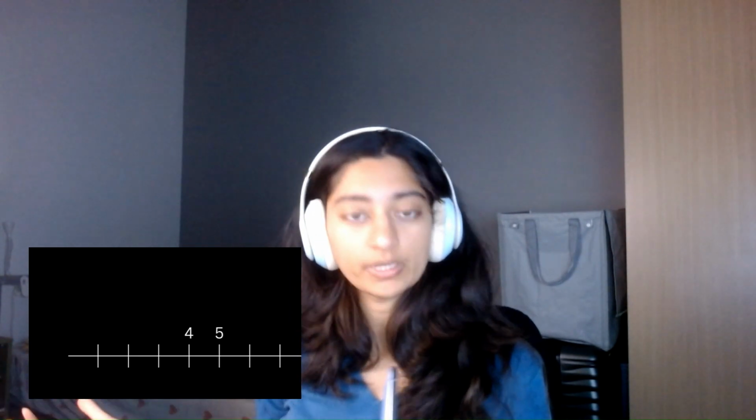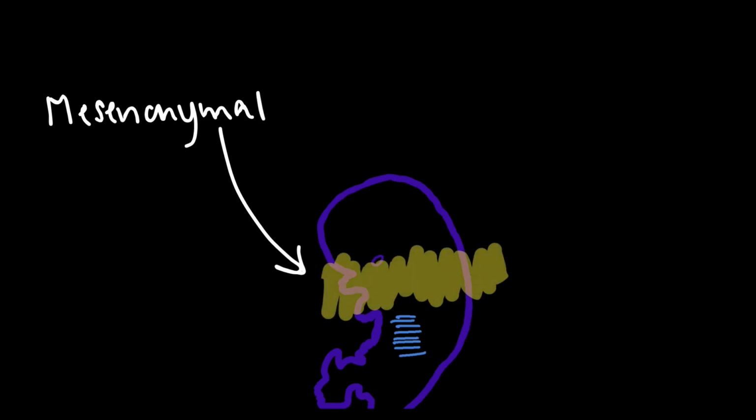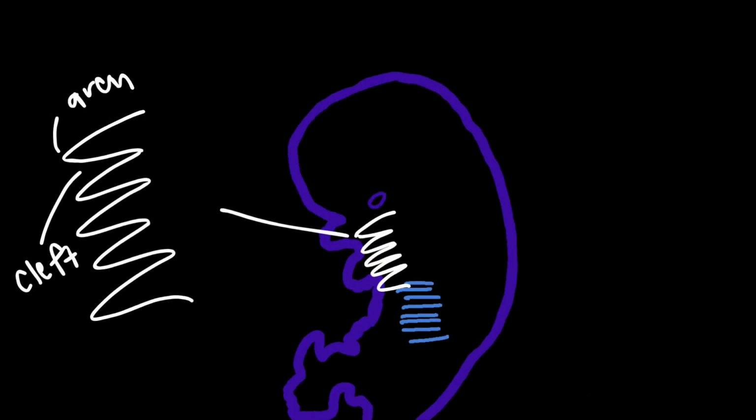In human gestation, the development of the head and neck happens in the 4th and 5th week. During this time, growth of mesenchymal or connective tissue in the cranial region of the embryo results in arches separated by clefts, called pharyngeal arches and pharyngeal clefts, respectively.